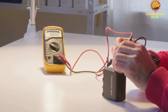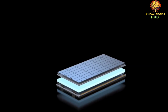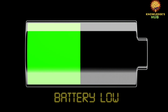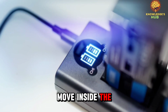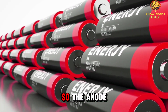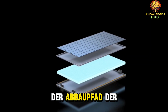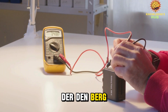The three key parts of any battery. Every battery, whether it is in your TV remote or a Tesla, has the same basic anatomy. Anode, which has a positive charge, where the electrons come from. Cathode, the negative side, where the electrons want to go. Electrolyte, the medium that allows ions, charged atoms, to move inside the battery but blocks electrons from escaping the wrong way. Think of it like this: the anode is like a mountain top, the cathode is like the valley, the electrolyte is the winding path that ions take, while electrons rush through your device like a river flowing downhill.